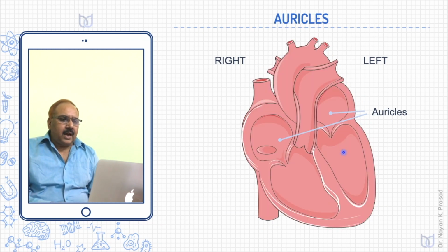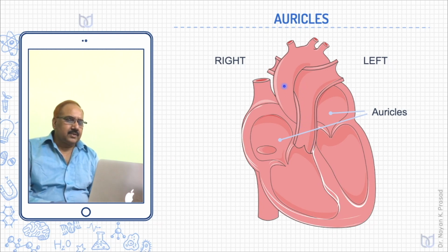The auricles are thin-walled chambers, separated from each other by a thin muscular and vertical partition wall. This is called interauricular septum. The left auricle is a little smaller than the right one. The partition wall is not clear in this diagram due to the presence of blood vessels shown here.